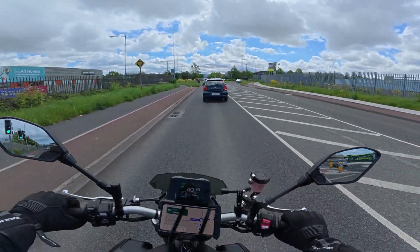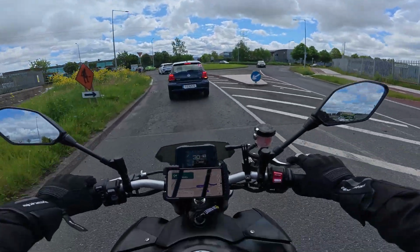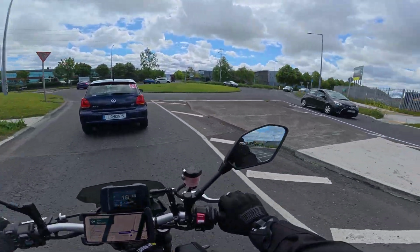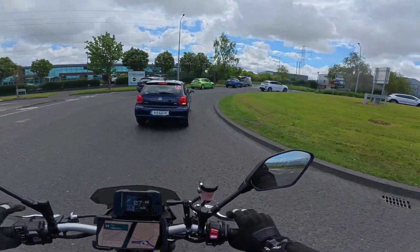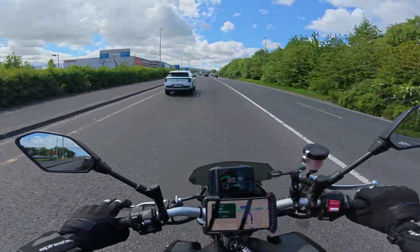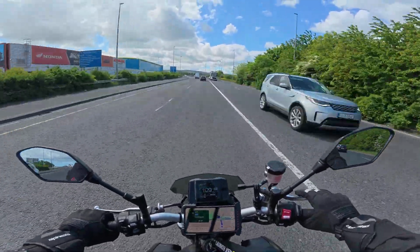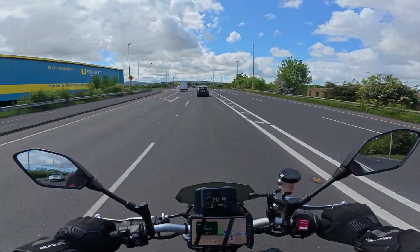So how does it feel now, the MT-09, after riding? Well, it feels like a bicycle. It's so light compared to the Moto Guzzi Stelvio. So the throttle response already. Look. Jesus Christ.